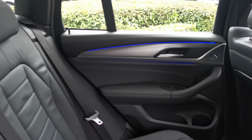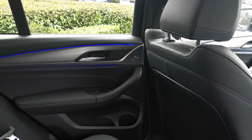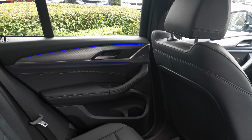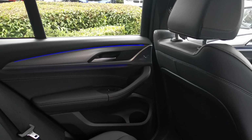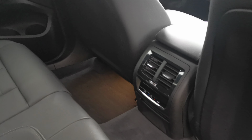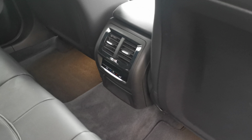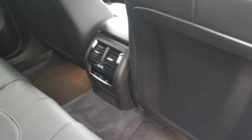You can see the ambient lighting there working on that door card above the aluminium rhomboid trim finisher. There's a whole host of colours you can choose just to give the car some lovely ambient lighting. Really does brighten up the cabin at night. Rear passengers also benefit from their own climate control settings there, so it is a full three-zone system in this X3.